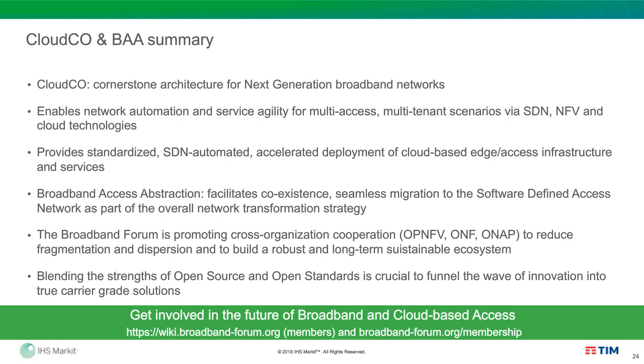Certainly, I love to spread the message that by just blending together the strengths of open source and open standards, we can really funnel this tremendous wave of innovation that we are witnessing in these last years into really consumable carrier grade solutions. So, well, everyone is welcome to be involved in all these projects and exciting activities shaping up the future of broadband and cloud access.